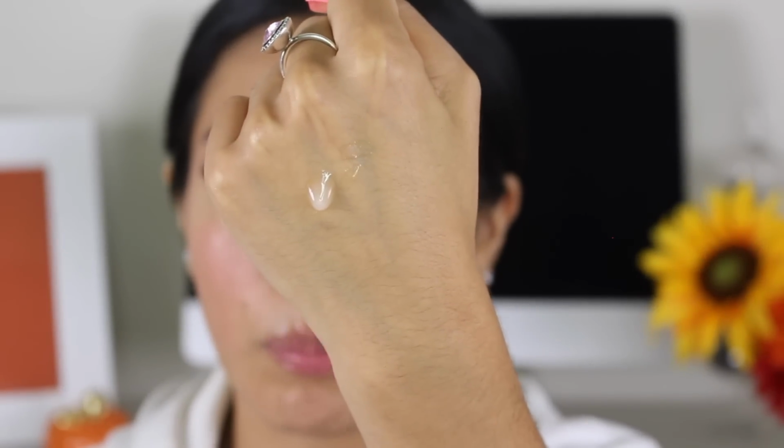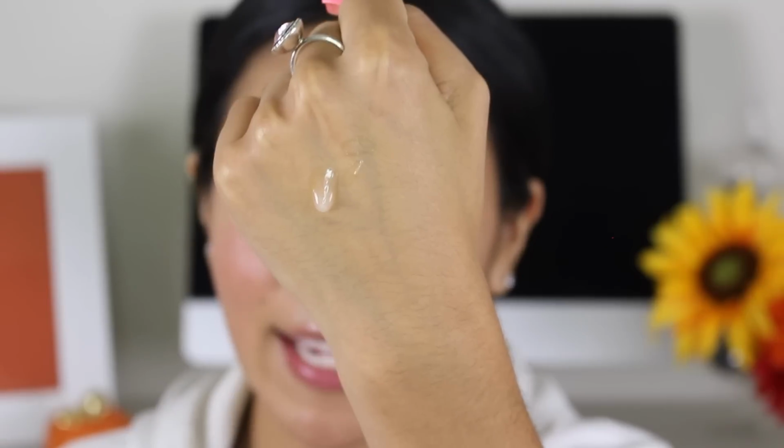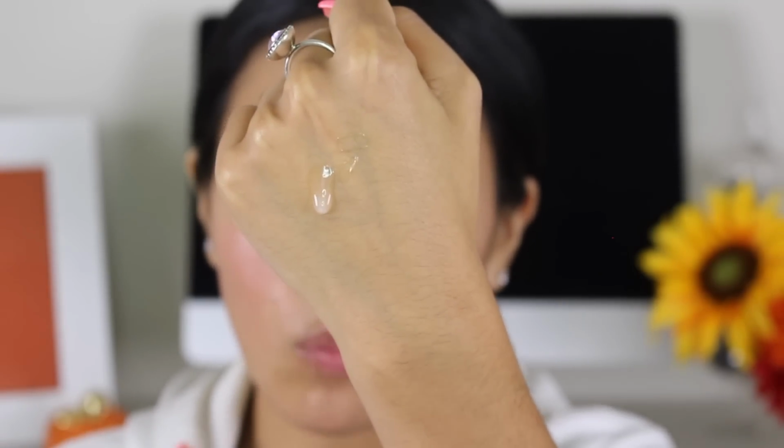Ooh, I already like this consistency. This is the type of consistency that I prefer for primer, when it's like a nice gel-like consistency. This works really well with my skin. It has a very fresh scent. It's almost kind of like a nut scent. It does have the lemon and the nut extracts. So let's just go ahead and apply it.